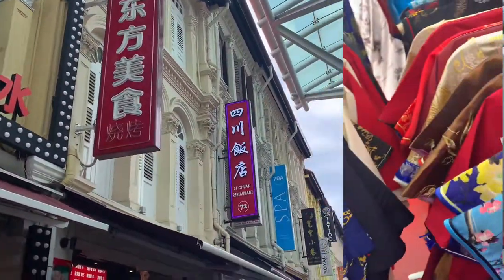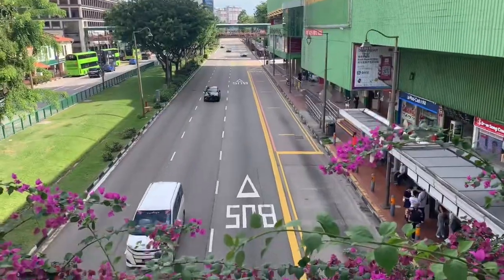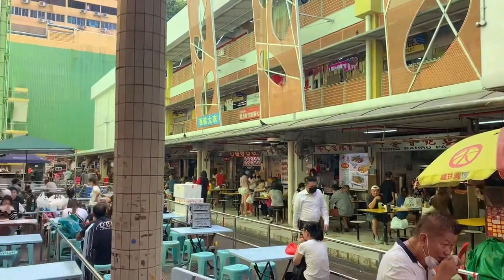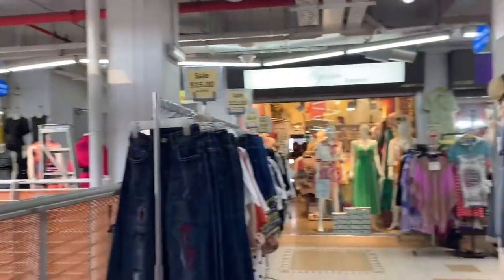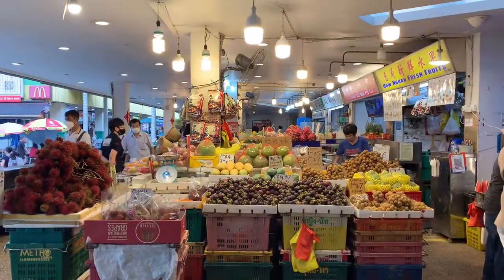Something you have to do if you ever go to Chinatown in Singapore is make your way up the stairs and cross the bridge over to the other side. There's more food stalls. There's even a foreign exchange bureau there. There's lots of clothing. I did so much shopping in this area and they have some really great pieces.